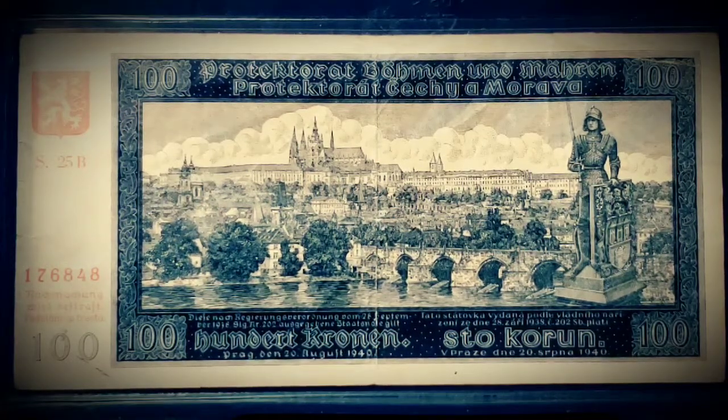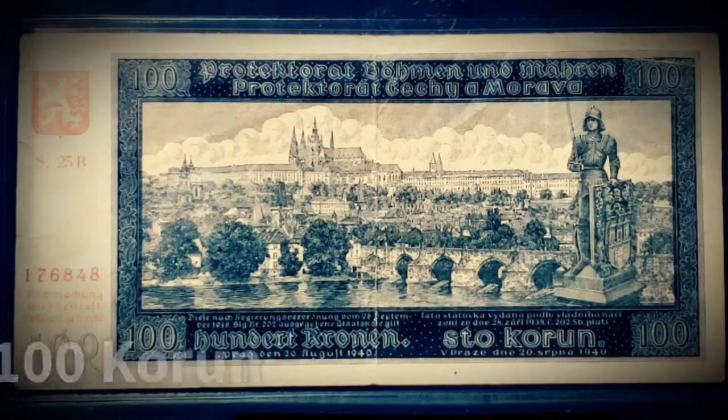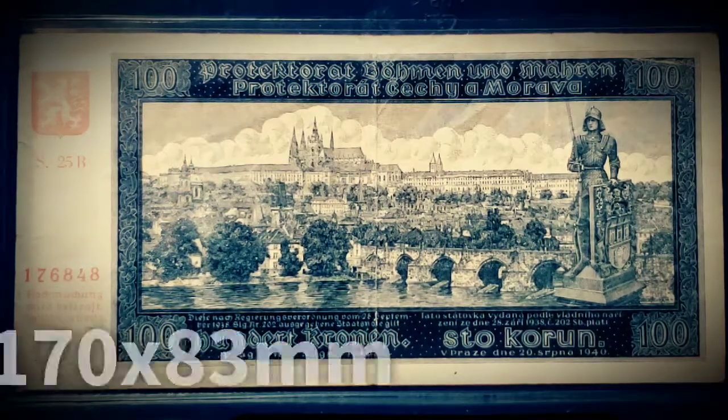This is a 100 Korun from Bohemia Moravia. There's a date on this note of the 20th of August, 1940, and I'll get to that whenever we touch that portion of the note. It measures 170 by 83 millimeters, and it is predominantly blue.